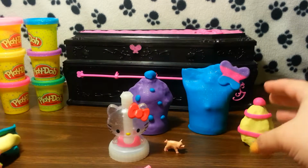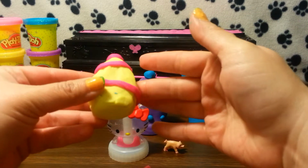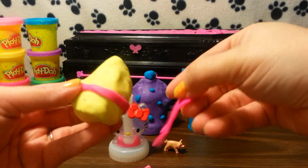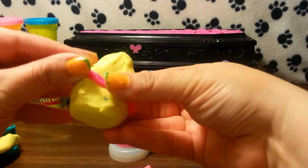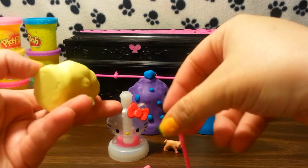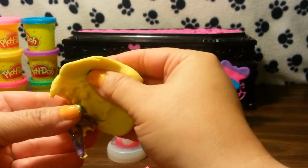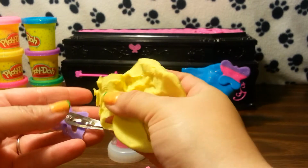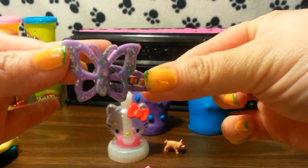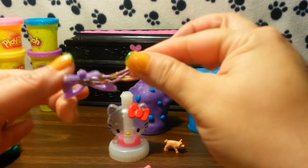Now, let's see this little egg. Oh, so cute. Like a little cherry. Pop. Oh, adorable. Butterfly hair clip. Cute.